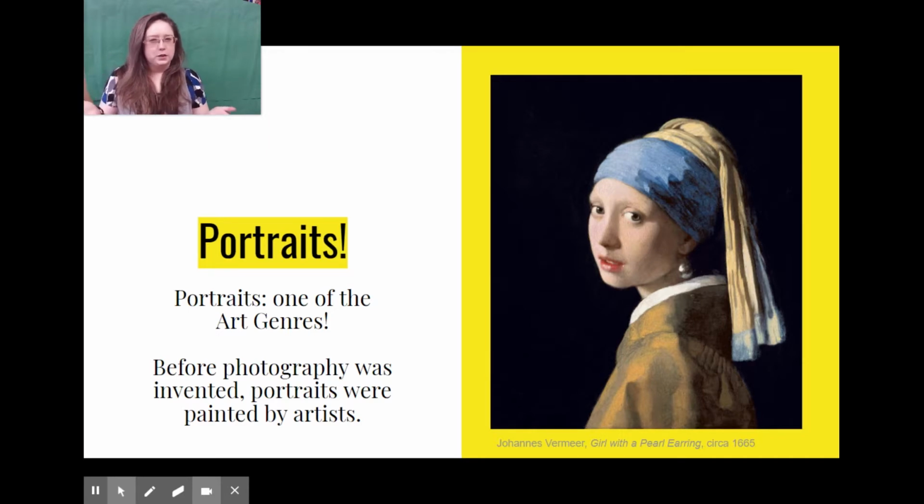So Picasso makes portraits, but what are portraits? They are one of the genres of art to go along with landscapes and figure drawing, and they were a big deal before photography was invented. The camera revolutionized art in a lot of really amazing ways. But prior to that, somebody wanted a portrait of themselves to keep for friends or family. They had to hire an artist to capture the likeness for them.